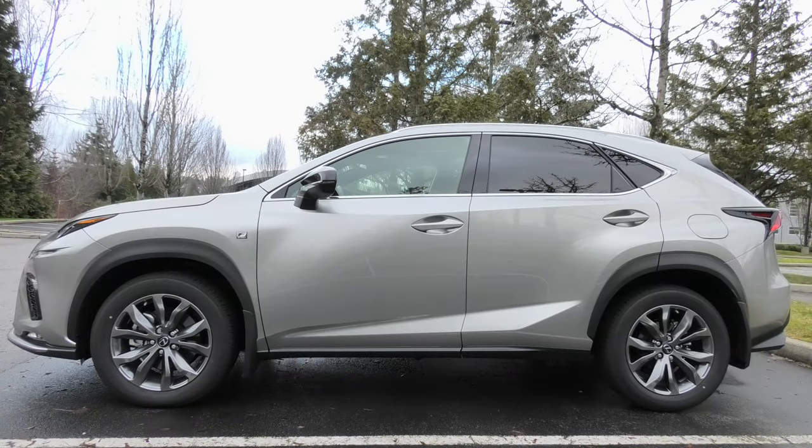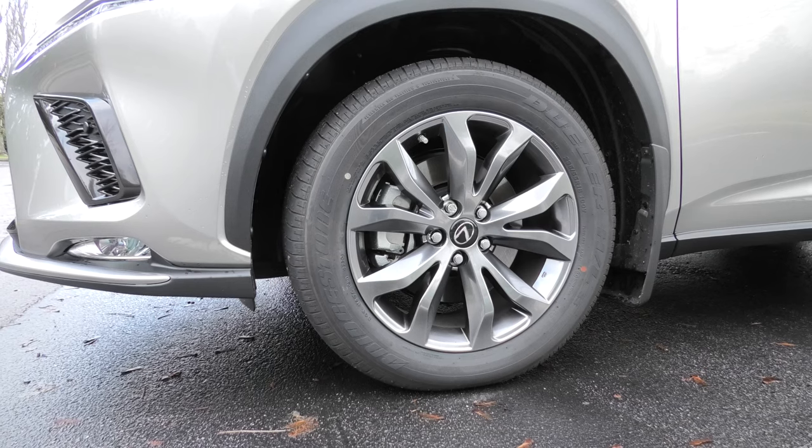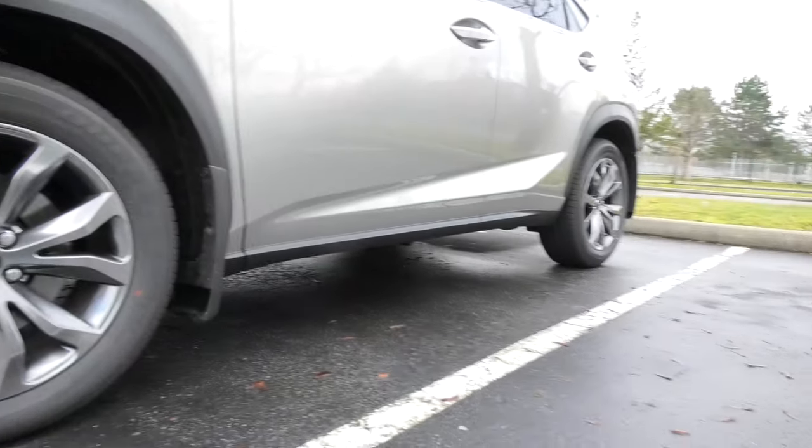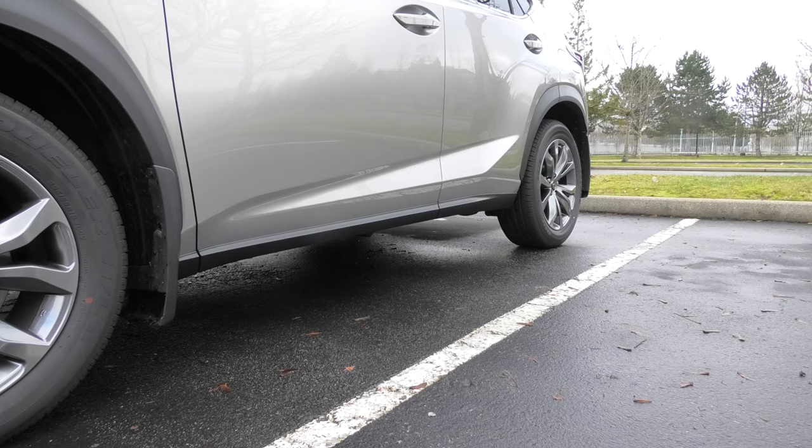2021 NX 300 uses an all-wheel drive system, which under normal conditions operates in the front-wheel drive mode and will send up to 50% of available torque to the rear wheels when extra traction is needed. Lexus NX uses McPherson strut front suspension and double wishbone rear suspension.